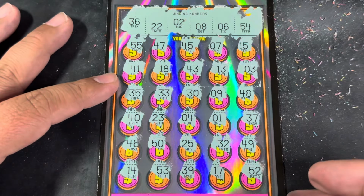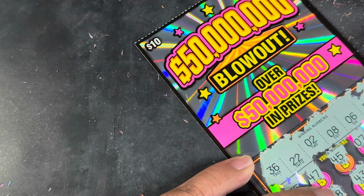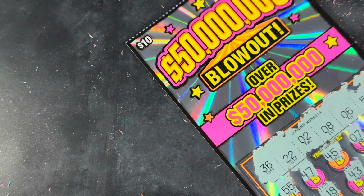Don't see it, guys. Don't think it happened on either of our tickets. Confirmed, not a winner. All right, let's get to our pink diamonds.